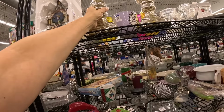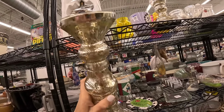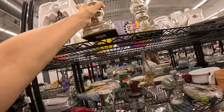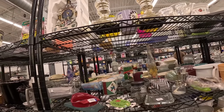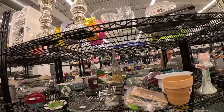All right, 2 more glass candlesticks. This is Kirkland's. $4.99. They look like they're mercury glass, but they're not. But those are nice. I did pick up the 3rd one. I think I showed that to you guys, and I put it on my buffet, my new buffet in the dining room. So that felt very good to complete the look and be done.